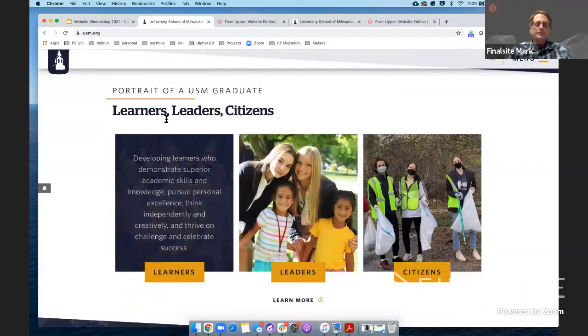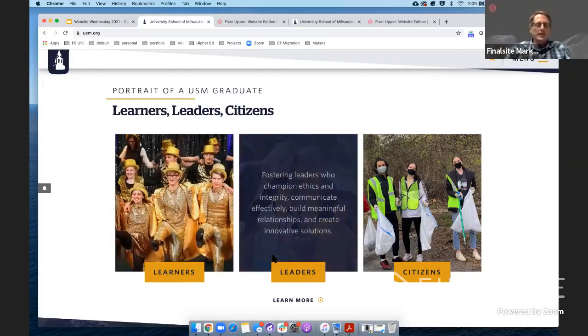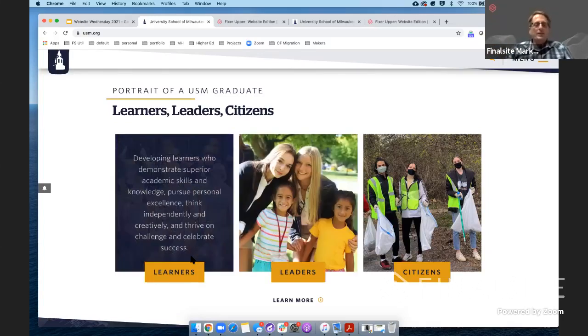And then, we see this from time to time. Sometimes it comes in the form of a ticker tape of college logos. But I think when you do something like this, where you have the outcomes demonstrated by, in their case, learners, leaders, and citizens, it really sends this nice message of this is where your child is headed, as opposed to this is the college of choice for our students. But these are the colleges that our students go to.